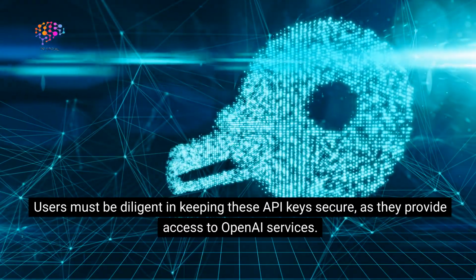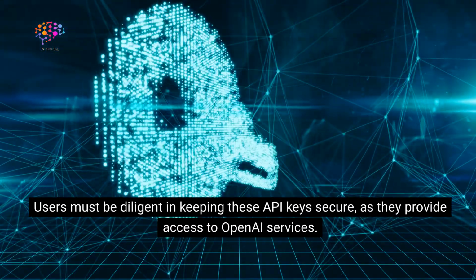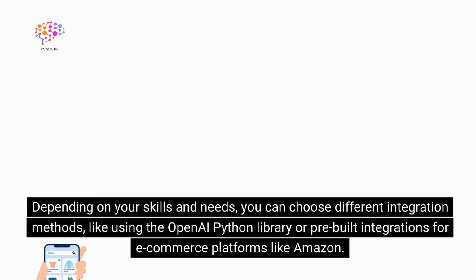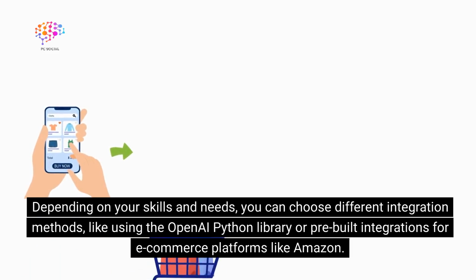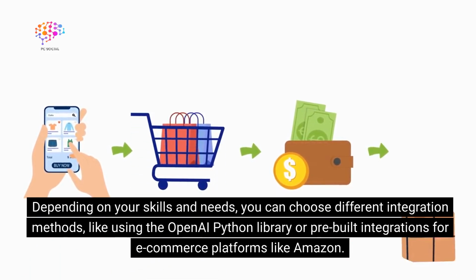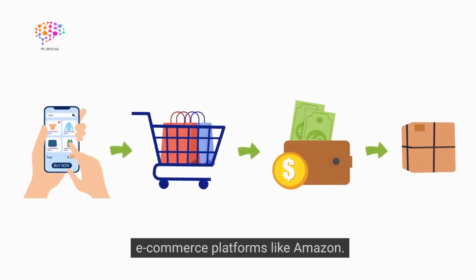Users must be diligent in keeping these API keys secure, as they provide access to OpenAI services. Depending on your skills and needs, you can choose different integration methods, like using the OpenAI Python library or pre-built integrations for e-commerce platforms like Amazon.